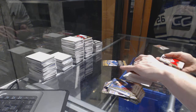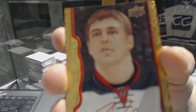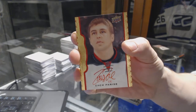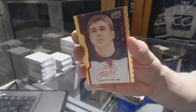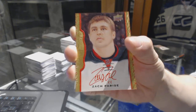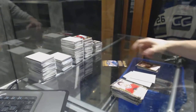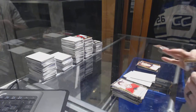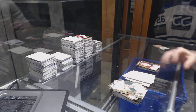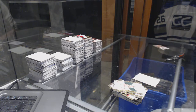And we've got a red framed autograph, number 2 of 15 for the Minnesota Wild, Zach Parise. And we've got base. So there we go, boys and girls. Multi-random coming up.